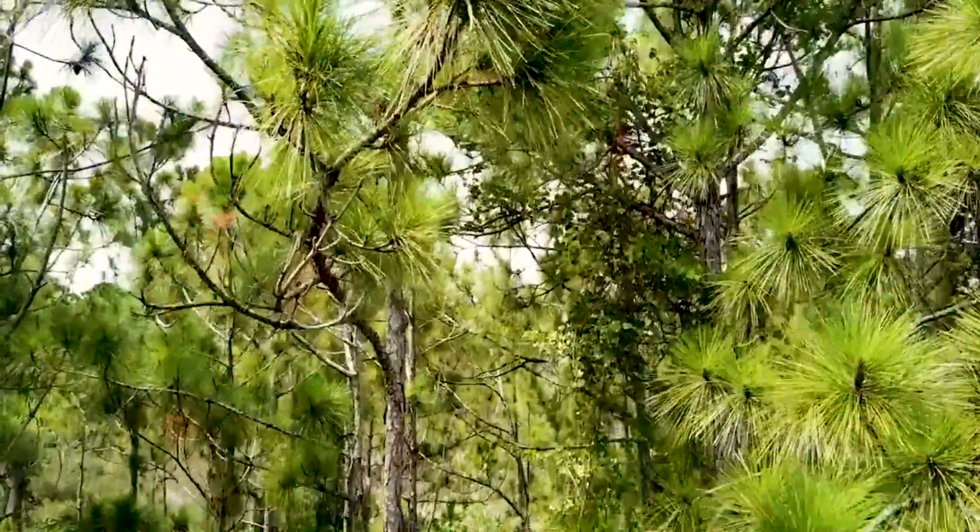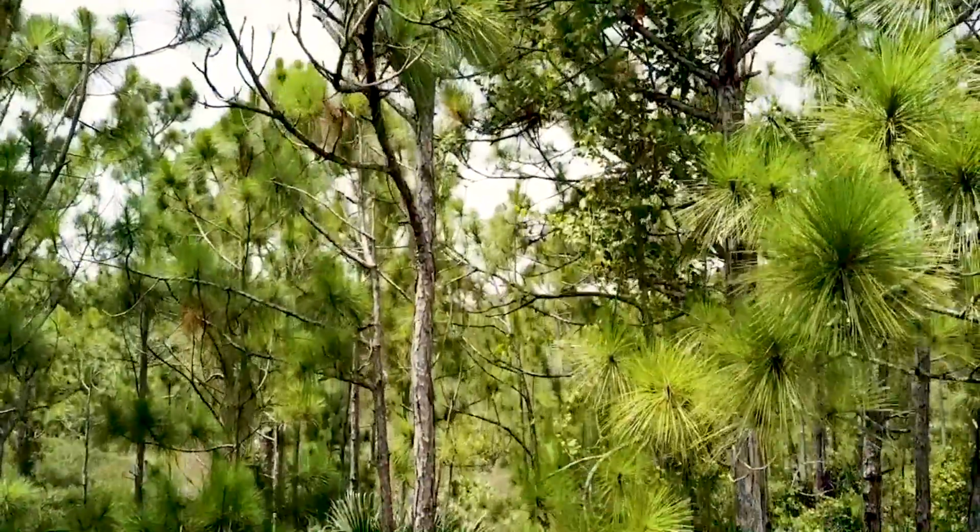At first glance, these pine flatwoods may look just like a typical forest, but today we're going to take a closer look to see what makes these environments so special.